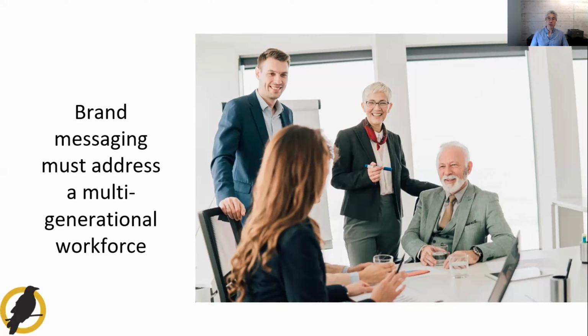Yeah, so just look at the demographics, and you just have to see what platforms they look on. Where do they like to receive their information? Some generations are looking on YouTube, some are looking on Facebook, some are on TikTok. It's just a matter of making sure that your message resonates with who you're hiring.